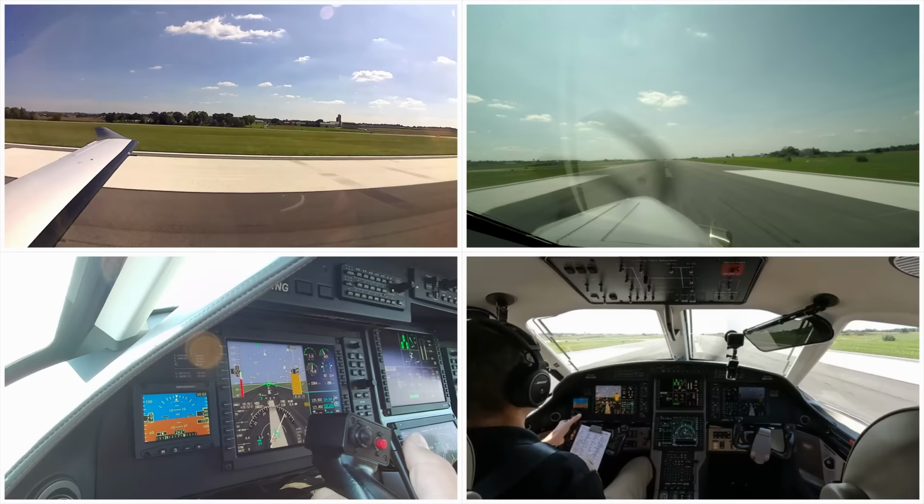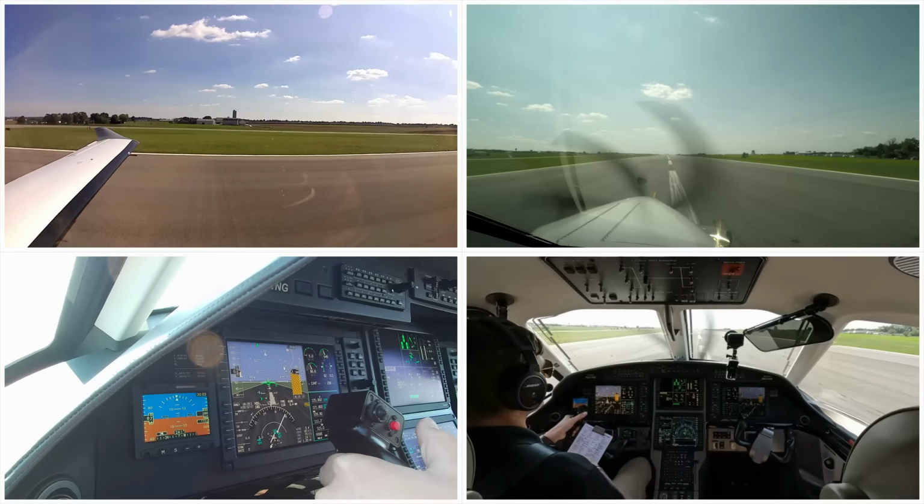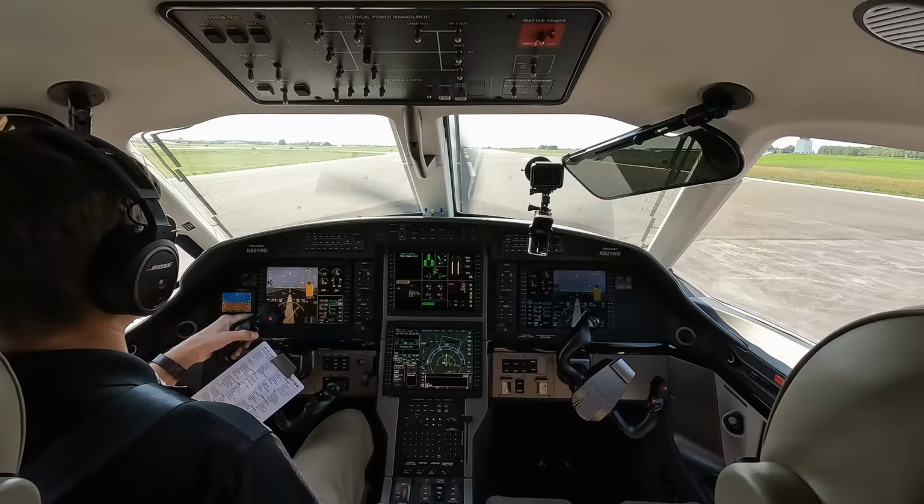Runway 26, cleared for the option. Cleared for the option 26, 967 Tango. Pilatus 921 November Golf, left on Hotel, contact ground. Left on Hotel, over to ground, 921 November Golf.